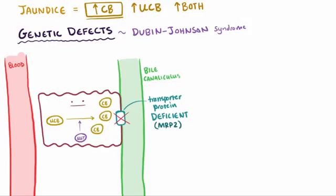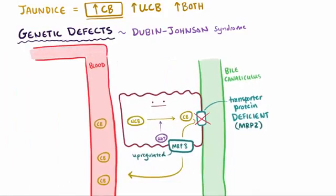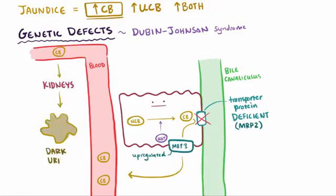So the conjugated bilirubin builds up in the hepatocyte since it can't go anywhere. It's thought that when the MRP2 transporter is defective, another transporter, MRP3, is upregulated. This transporter is different, though, in that it moves it to the interstitial space in the blood flow, as opposed to the bile canaliculus. So in this case, you'll have increased conjugated bilirubin in the blood, which also gets excreted into the urine, giving it a darker color. And this also causes the liver itself to get very dark.